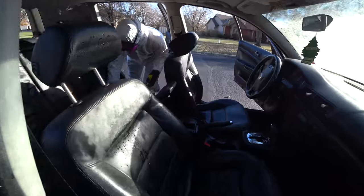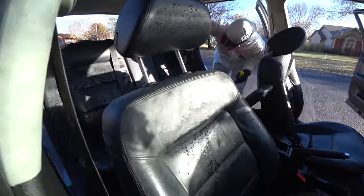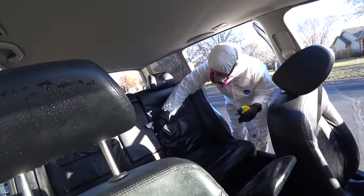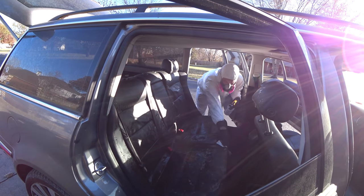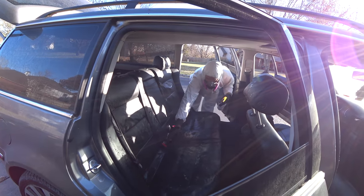That was a reverse emissions car. Yeah. It probably was helping the environment or something. But look at it clean up. It makes an impressive difference.